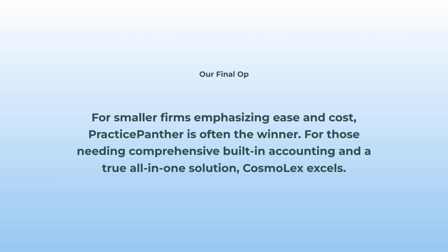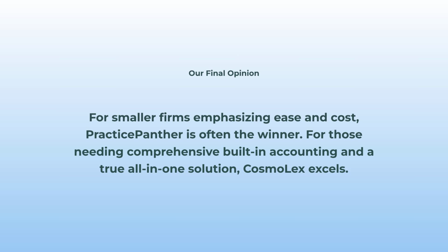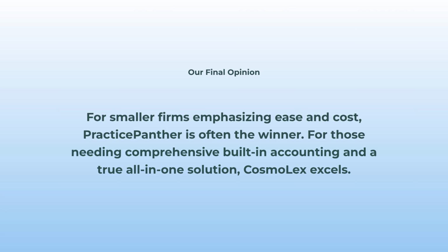So bottom line, if you're running a smaller firm or just want to keep things simple and, let's be honest, affordable, PracticePanther will probably feel like the winner. But if you need that one-stop shop with legal-specific accounting that just works, CosmoLex is the heavy hitter. It's kinda horses for courses, you know?